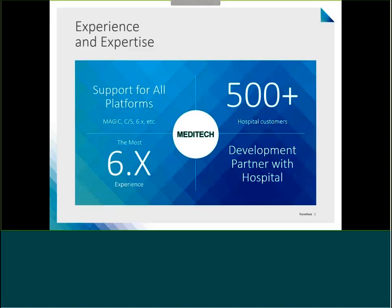At this point, in the early stages of Meditech's 6.x platform, we do have the most experience in working with that platform. It's a list that's ultimately growing every day with hospitals going live, with a number of active projects out there right now, and several more that will be coming on board here before the end of the year to start their projects. Now, altogether, we have over 500 shared Meditech clients, some of whom are utilizing FormFast outside of just forms and e-signature.